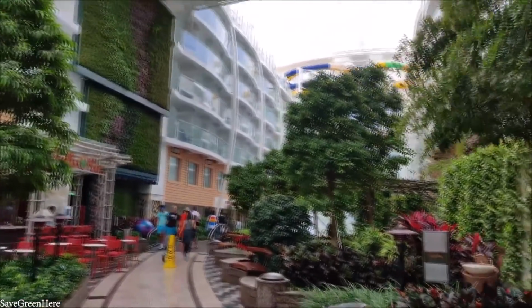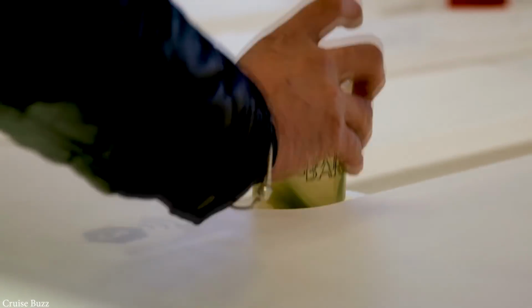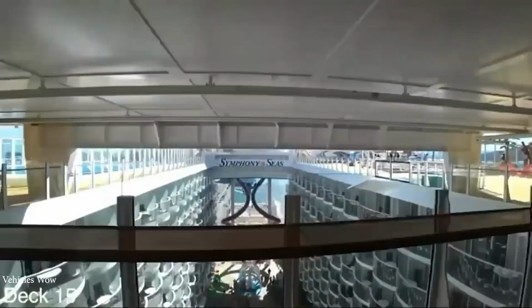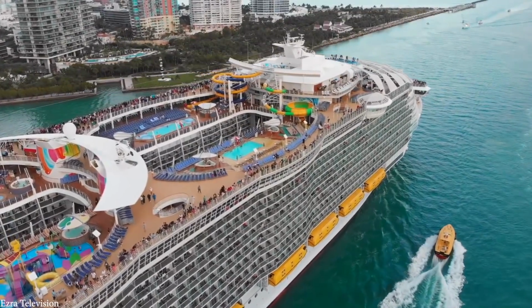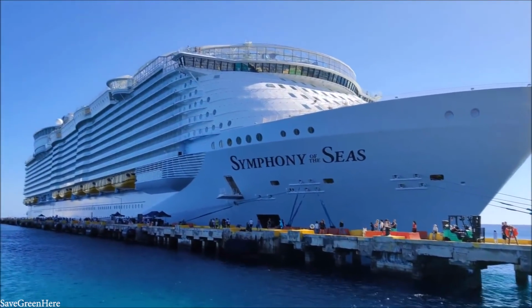The ship is also at the cutting edge of technological design, and while it uses fuel, it gets through 25% less than the other Oasis-class ships. This is done by releasing bubbles beneath the hull, which allows the ship to glide more smoothly through the water, and also lessens the disturbance caused by the propellers, which significantly reduces the sound and vibrations that they create.